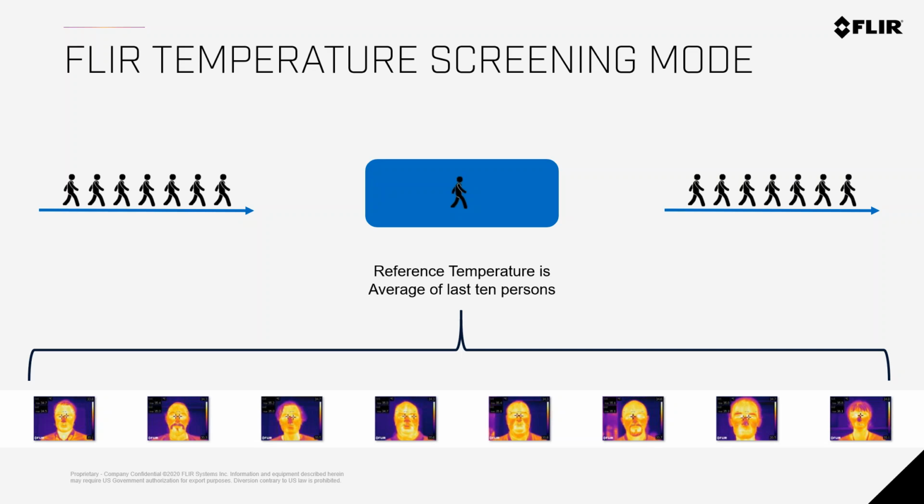So the way that we do it is our cameras have built into them what we call screening mode. And what you're going to do is have people pass through, and their temperature is going to be taken, just the value. So we're not taking their pictures every time per se, but just their temperature. And then the camera says, okay, I'm going to store that temperature. I'm going to remember that temperature. So we do this with a minimum of 10 people.